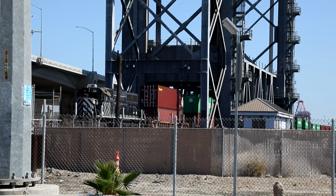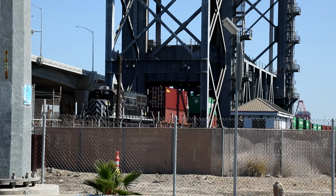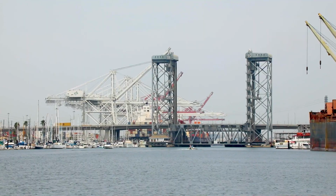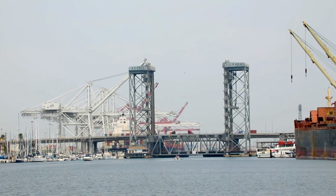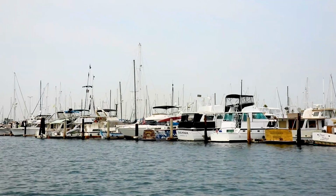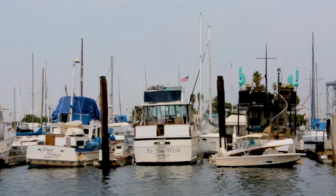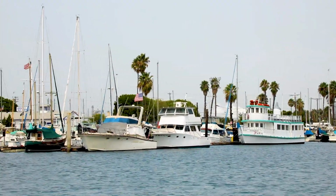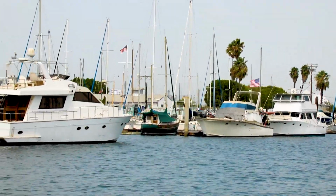Looking ahead are the Badger Avenue Bridge and the new Highway 47 replacement bridge, which mark the approximate dividing line between the ports of Los Angeles and Long Beach. These bridges form a vital transportation link for trucks, cars, and trains between Terminal Island and the rest of the Southland. The East Basin and nearby Cerritos Channel are home to several of the port's marinas. More than 5,000 pleasure craft call the Port of Los Angeles home.